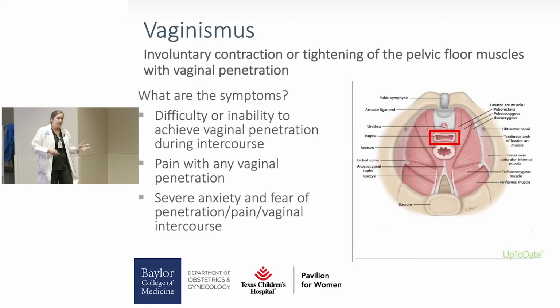This is changing direction just a little bit. I just want to talk a little bit about vaginismus. These conditions do somewhat go together. As I mentioned, the pelvic floor is very much related to the vestibule and the vulva. But vaginismus is any kind of involuntary contraction or tightening of the pelvic floor muscles with vaginal penetration. And so for some women, just the anticipation of pain, there's often a complete inability to have any kind of penetration, whether that's during intercourse, again with tampons.